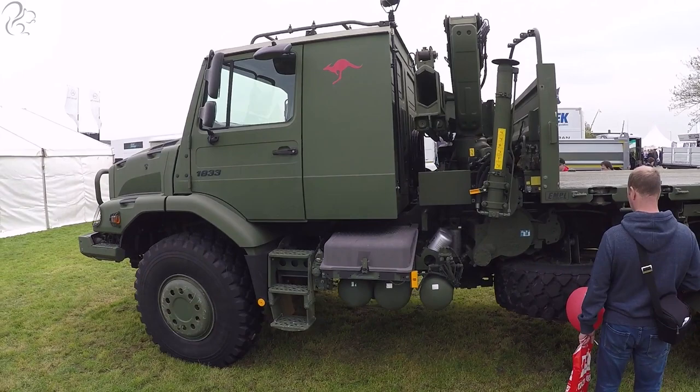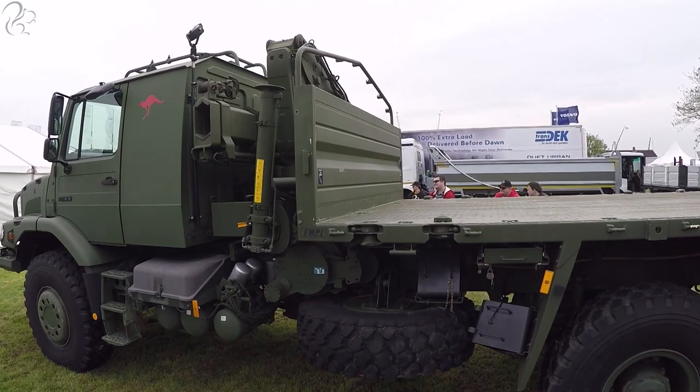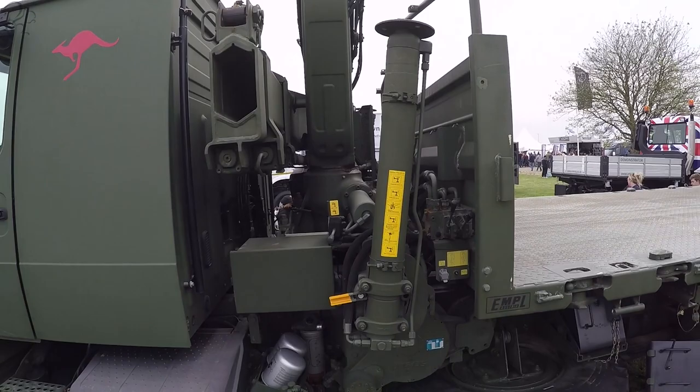But I don't know, did they sell these to the British Army or I just don't know. I think it's a right-hand drive, right-hand steering wheel, so I guess they do use them in the British Army. But yeah, it is what it is.